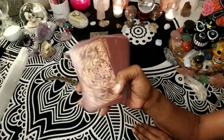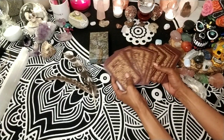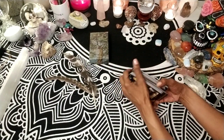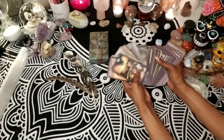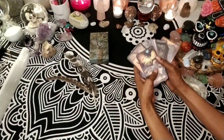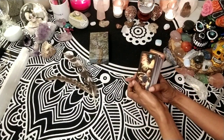So yeah, there you have it. That is the gorgeous, gorgeous Slow Tarot. I am so happy I have this gorgeousness in my collection. Let me know if you do too.